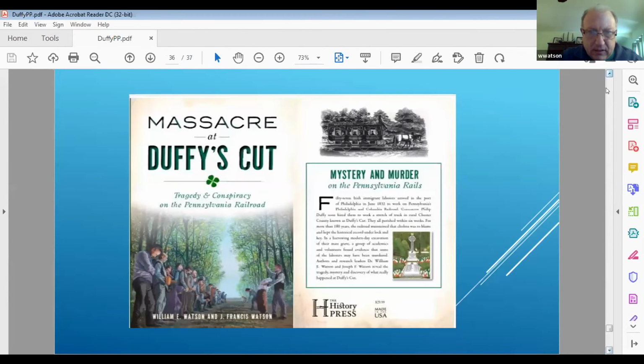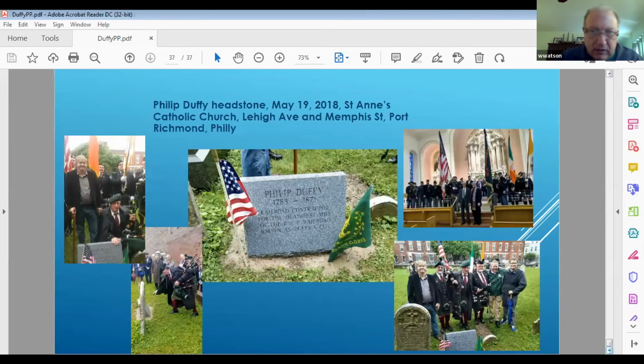Let me just see. Is there another slide there? Now the next one, I think this is our last slide, and this was a fairly controversial thing. Again, sorry, Frankie, I got the picture. That's my slide thing, so I got the two pictures. But they had me drop the soil on his grave.